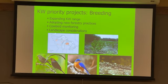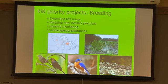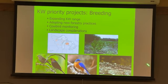And landscape considerations. We have to consider bluebirds. We have to consider, you can see this really conspicuous grasshopper right there, the secretive locust. It's found only in the jack pine country of Michigan, nowhere else in the world. So when you manage for Kirtland's warblers, we want to make sure that we consider things of that sort as well.